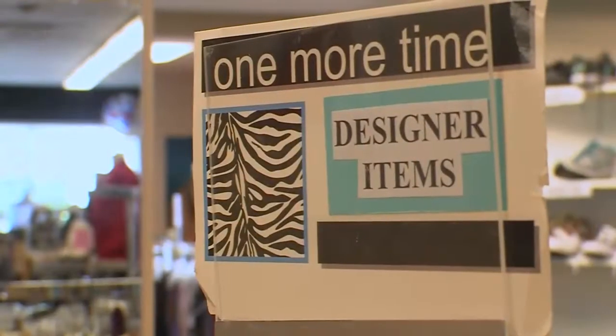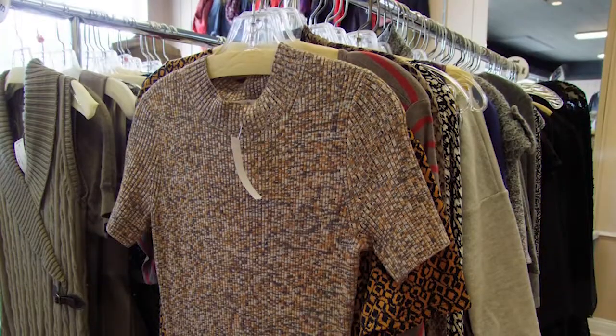So what are some of the pieces that are really hot right now, something that you have that people would want to purchase? We have a lot of Burberry coats in right now. We have a couple winter jackets for Burberry and vests, and we have Chanel scarves. So we do carry a lot of high-end stuff, which people really seek out because they know what the prices are.